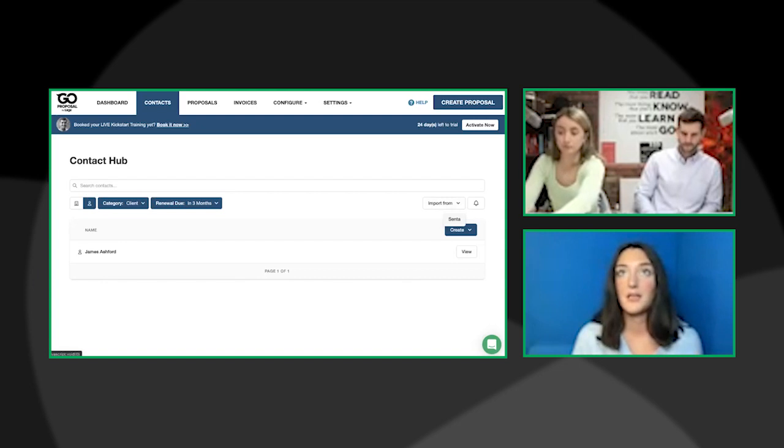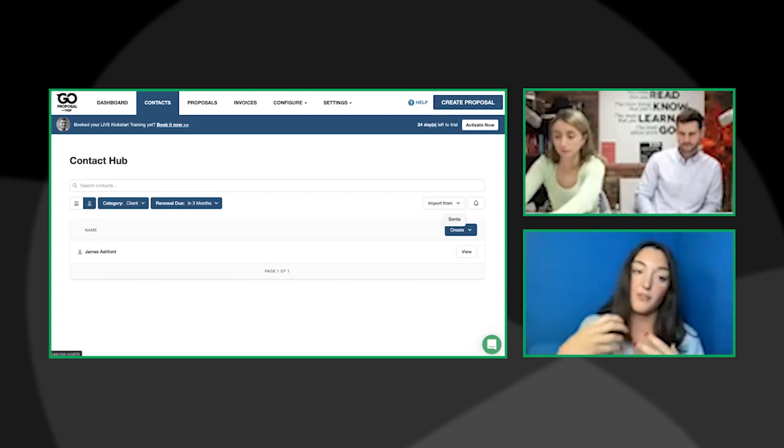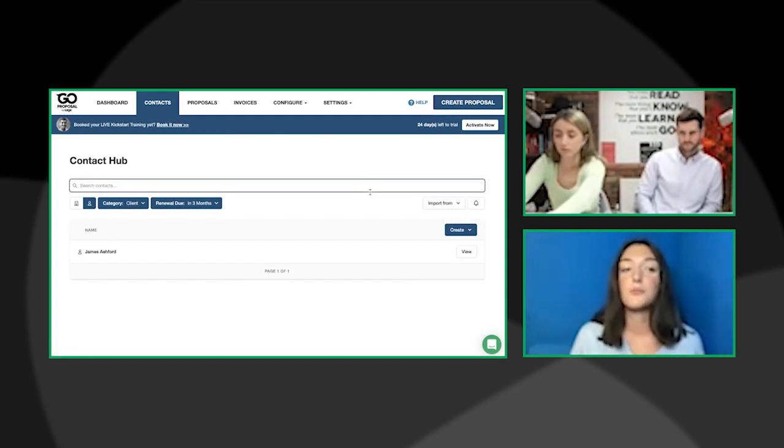And what's brilliant about this is if you make a change in Centre or a change in Carbon, all you need to do is hit re-import. And once you've done that, it will just update all of the information that's in our contact hub. So there's less duplication across different platforms.